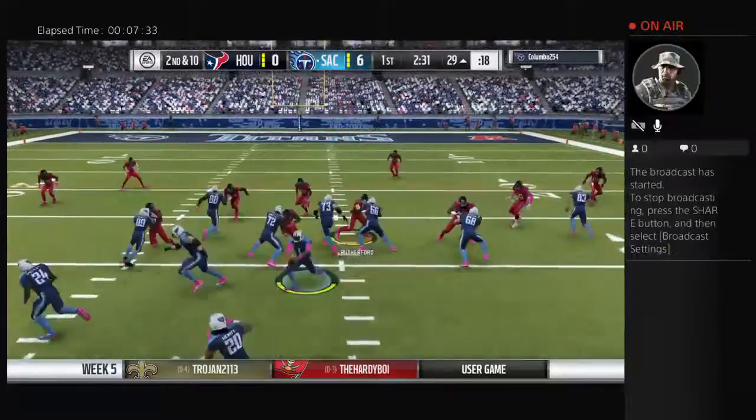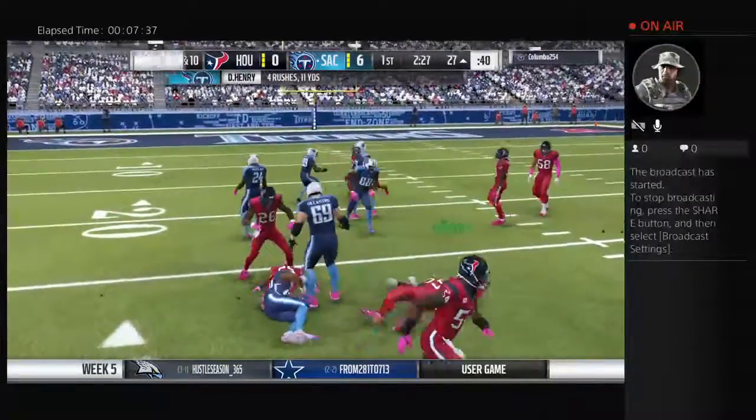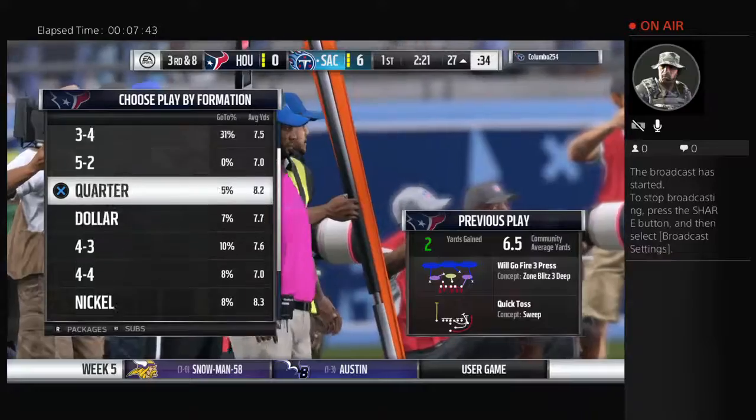They come up in an offset eye. On second down, here's Henry, and he'll get this one down to about the 27. He only got a couple on that one, so not a ton of help. They'll have a 3rd and 8 forthcoming.